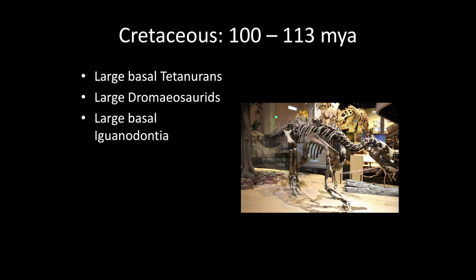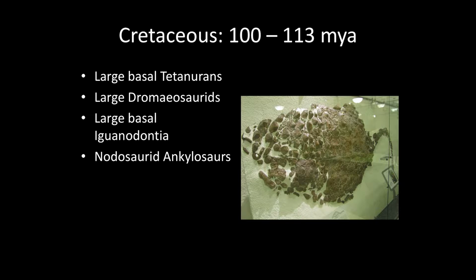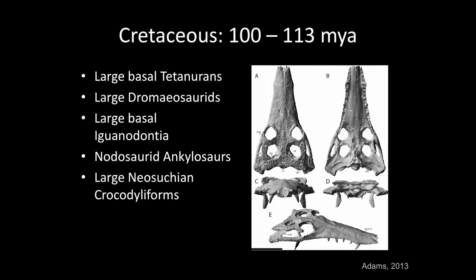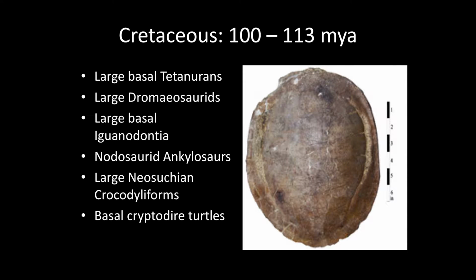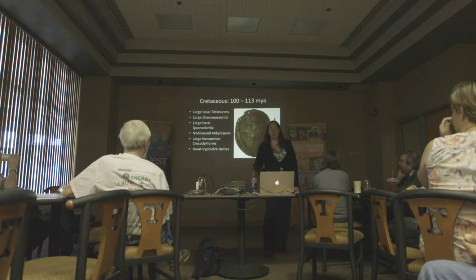Members of Iguanodontia, so these are plant-eating animals that have big thumb spikes. We have ankylosaurs, which are these really heavily armored, almost tank-like herbivorous dinosaurs as well. Of course, we have crocs, they're near and dear to my heart. There are some really large, what we call Neosuchians, distant relatives of the ones that are around today. And we get early members of the cryptodire turtles. So cryptodires are the ones that can pull their head back into their shell, kind of in an S shape, instead of pleurodires where they stick their head over to the side.